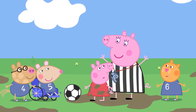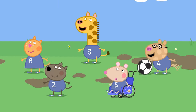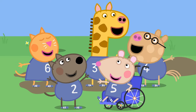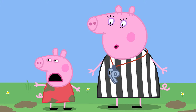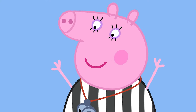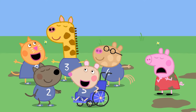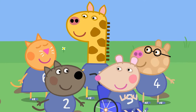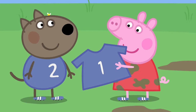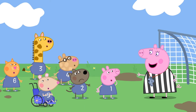Why don't you have a go in goal? Good idea, Mummy. I'll be a great goalie. Yay! Goal! Mummy, why can they score a goal but I can't? Because, Peppa, football is all about teamwork. And you can't work as a team if you don't have a team in the first place. Can I join your team, please? Of course you can. We've got a spare shirt just for you. Woof, woof. Hooray! But who will play in goal? I will. Just you try and get past me.